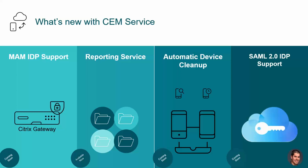Another service that we just went GA with, it's been in Tech Preview for some time, and a lot of customers have been using it, is our reporting service. So if you're a migration customer, which we'll talk about in a little bit, or you're looking for custom reports, having direct access to a SQL database in the cloud, unfortunately, is not a possibility.